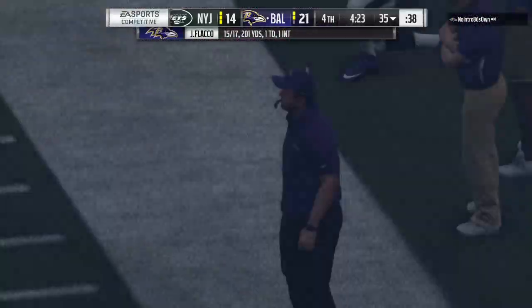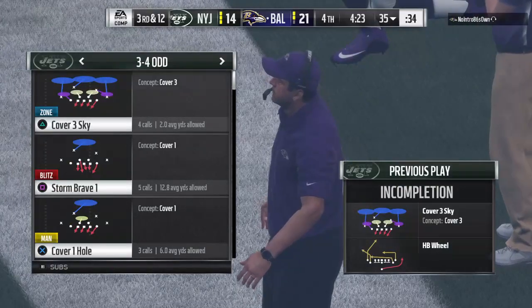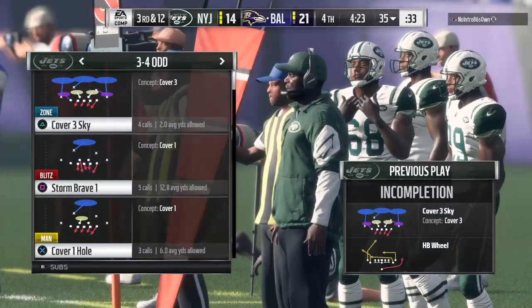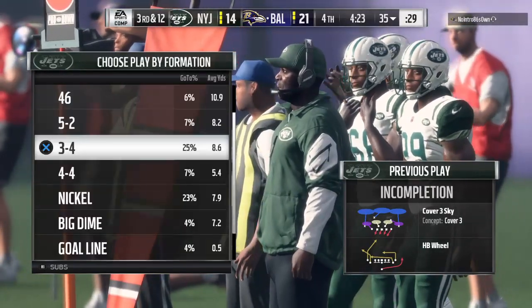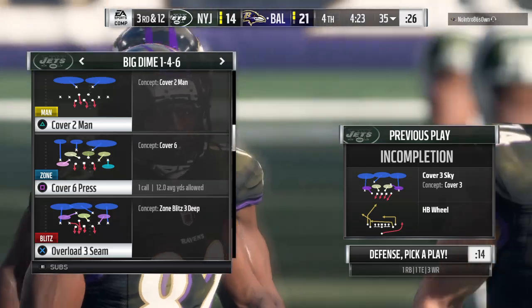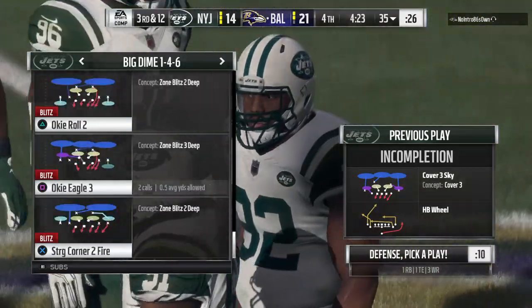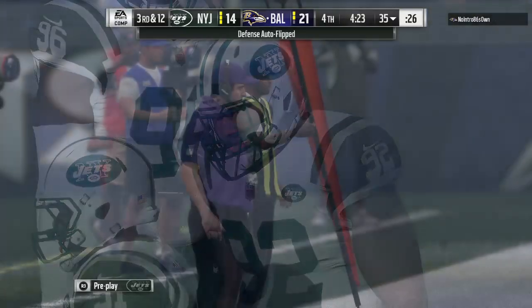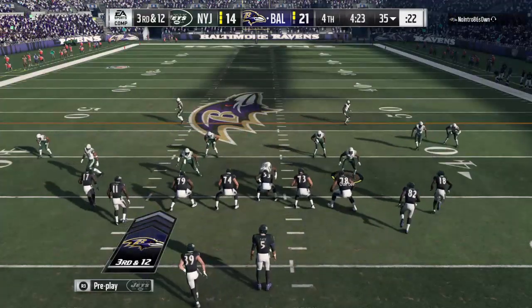And incomplete there. A nice hit. Jars the ball free and brings up 3rd down. You get a tight end like this, and you know he's used to dishing out punishment. But here, he's the one that has to absorb the contact. And as a result, unable to hold on to the football. And defensively, a dime look here. 6 DBs on 3rd and 12. No surprise at all.